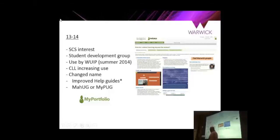One thing we did, and I suppose we've stolen ideas from elsewhere, definitely, we changed our name from Mahara to My Portfolio. We think that's helped. And we also improved the help guides. We've got a regular internal, every 2 months, Mahara user group, or My Portfolio user group as it is.